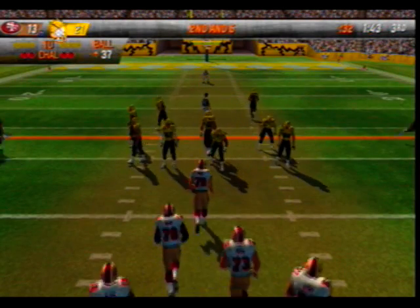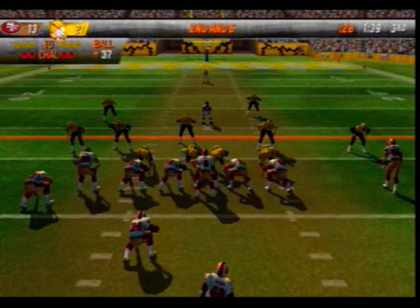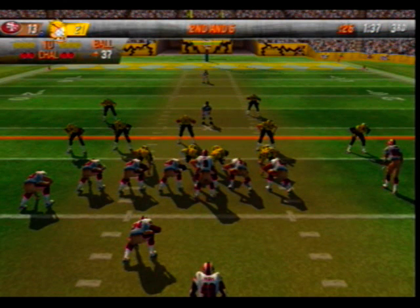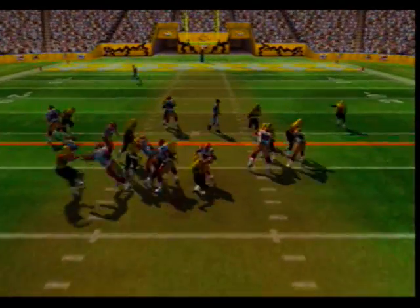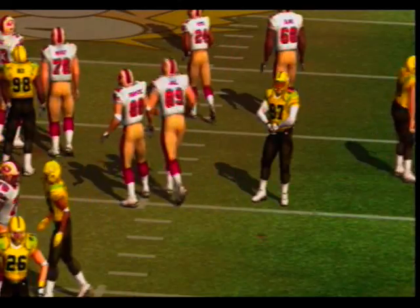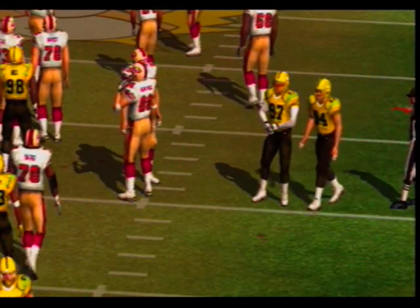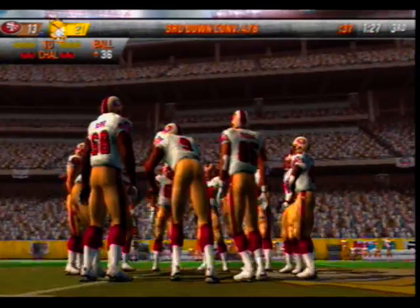Ball on the 37-yard line. Looking to run it here. They'll spot this one at the 36-yard line. The tackle is his fifth of the game. They might not be busting off big games, but those linemen are really working hard down there.